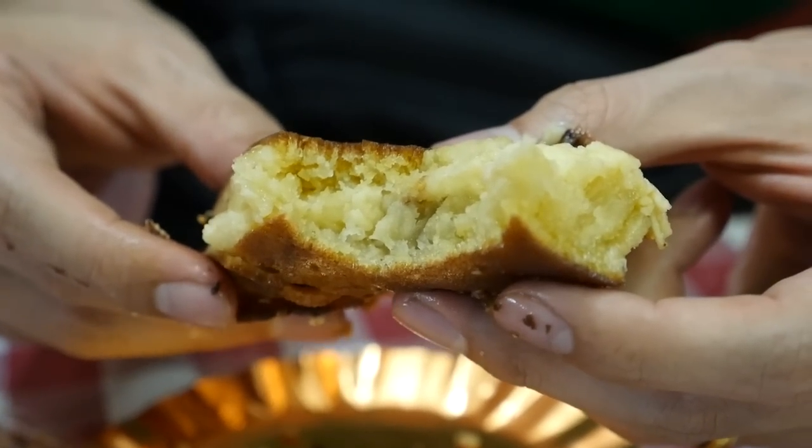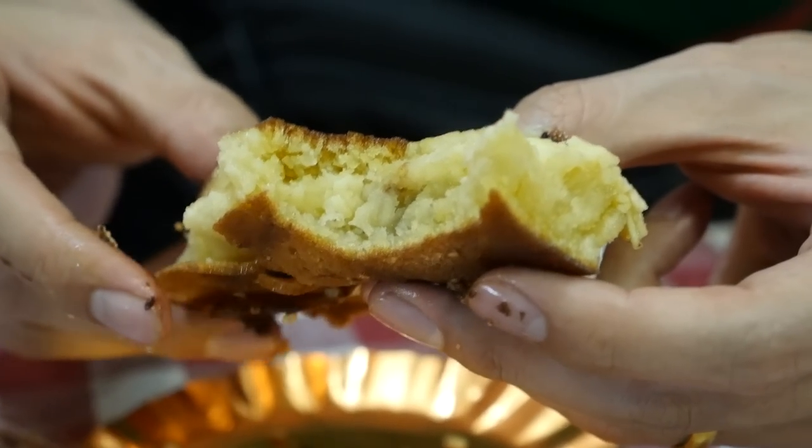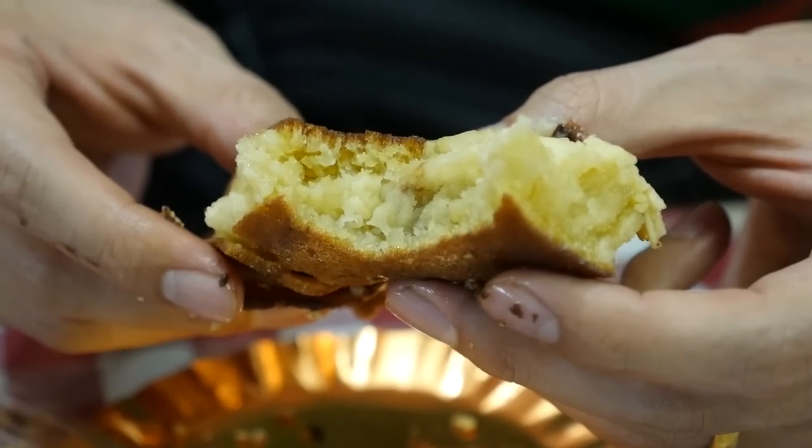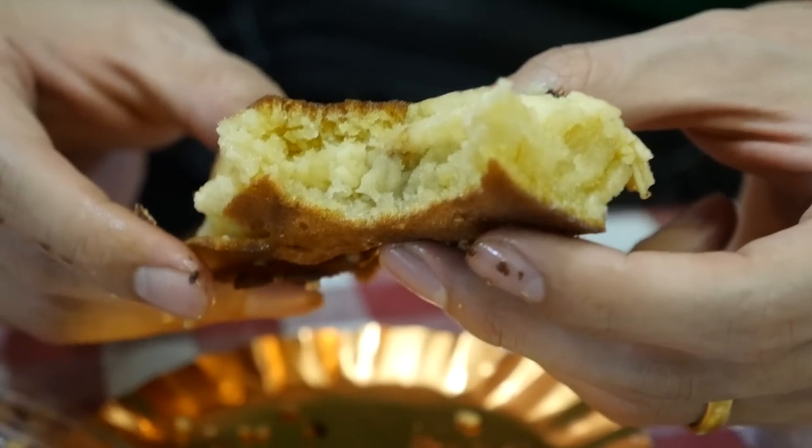Oh, no. Dude, that literally just oozes with butter and cheese as you take a bite. Oh my god. That might be the most butteriest thing I've ever tasted in my life. This pretty much sums it up. Imagine taking a doughy sponge and just soaking it in butter and then putting cheese in the middle of it. And that's exactly what you have here.